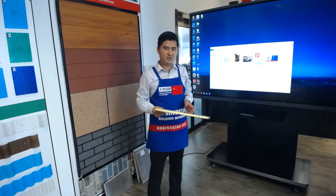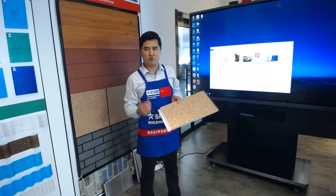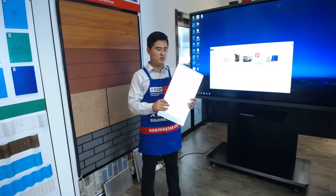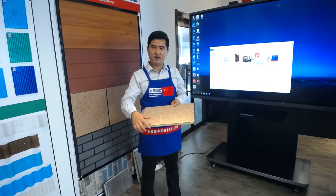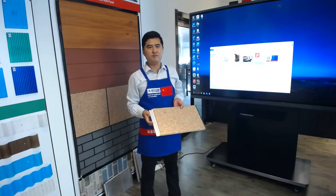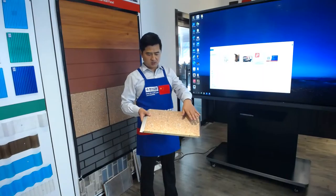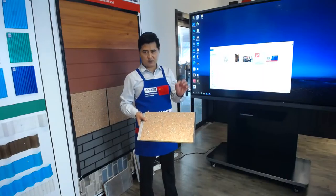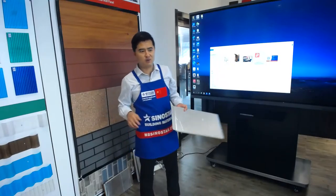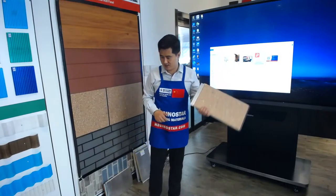The fourth advantage is that these wall panels are also soundproof and heat insulating. The fifth advantage is that the weight is very light and they are easy to install. The sixth advantage is the surface is a real stone surface, which makes the decoration more natural and elegant. The last advantage is that we can make this wall panel in 3D design performance.